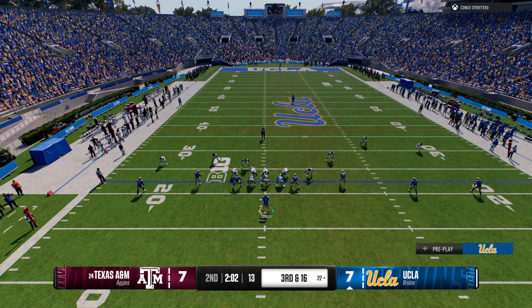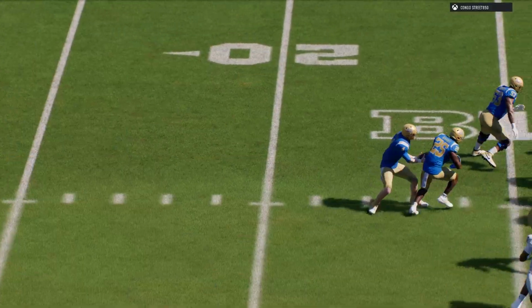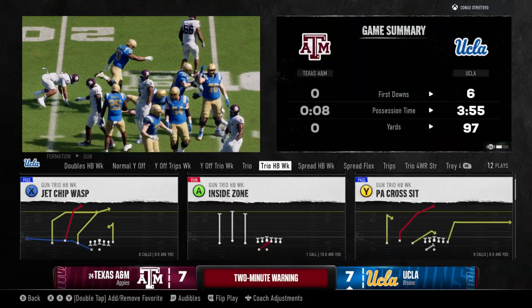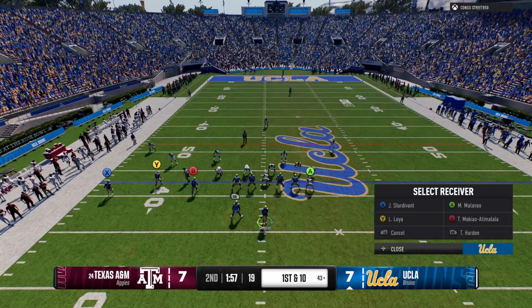Receivers telling the quarterback what they see. On third and long, he's going to have to turn one loose downfield. It's complete. The clock has stopped, and we've reached the two-minute warning before halftime. The Bruins will snap it on first and 10.